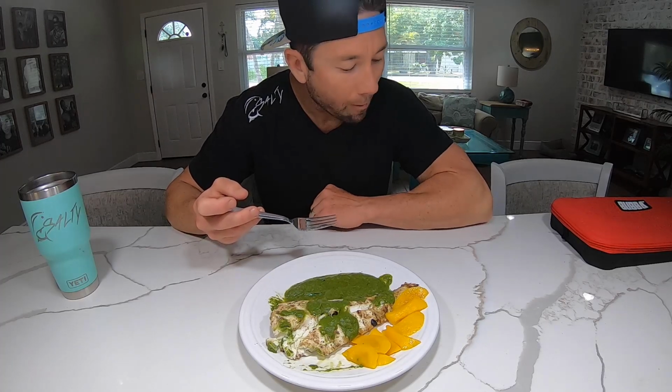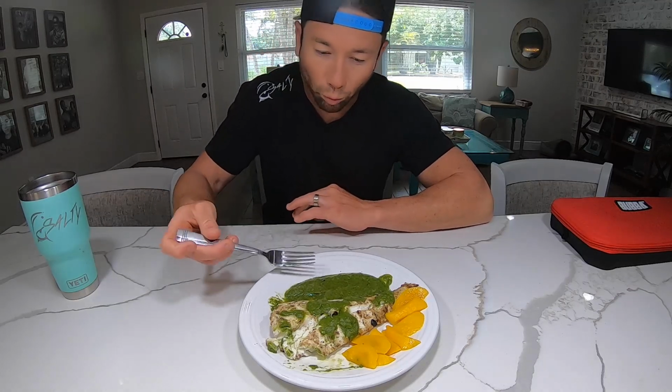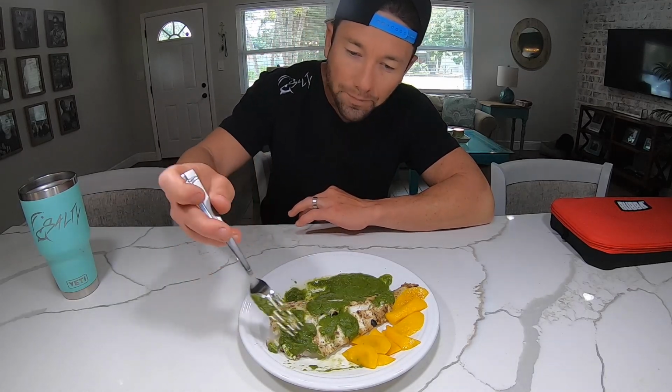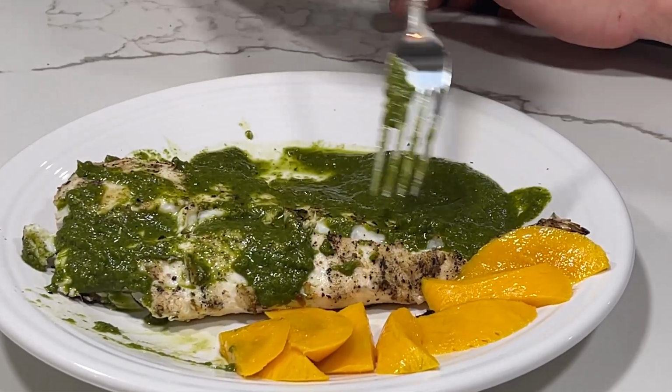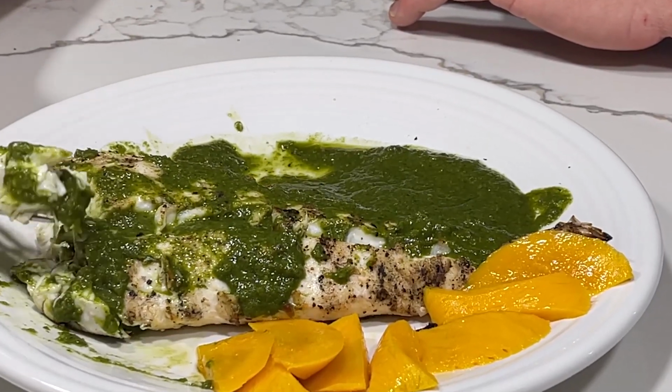Oh my goodness. That has to be, it's like tangy. It's a little bit of spice, a little bit of tang, and it's really creamy. Wow. I was not even expecting that. I didn't put any kind of white cream sauce in there, but it really turned out like a creamy taste to it. And zesty at the same time. That lime, you can definitely taste the lime in there.